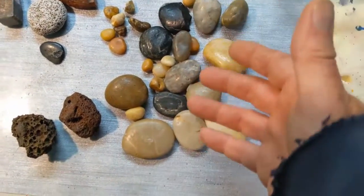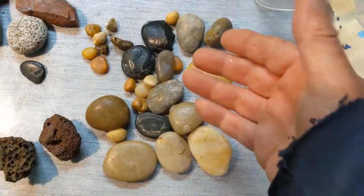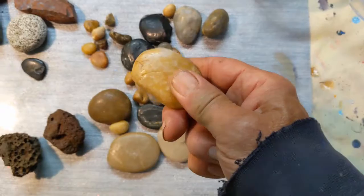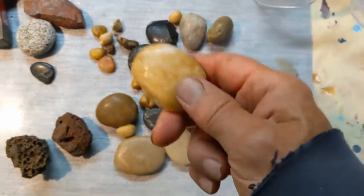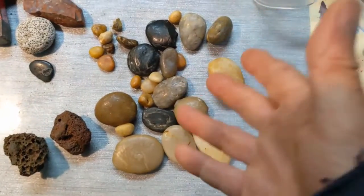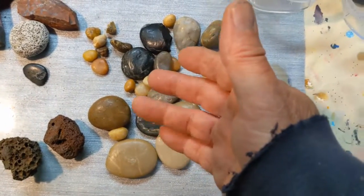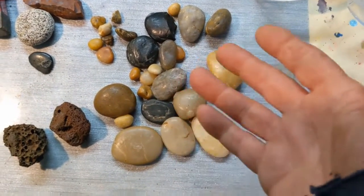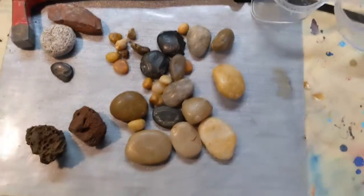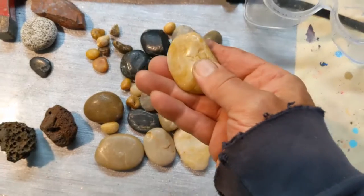Organic means living, or even sometimes having lived. These have never lived. They've never breathed. They've never eaten. They've never pooped. They are non-organic, or inorganic. Organic means living, like plants, animals, and people are all organic because we eat, we grow, and we poop.